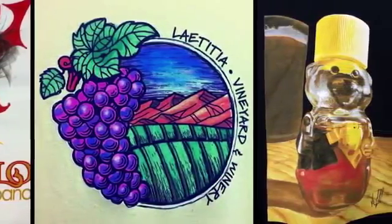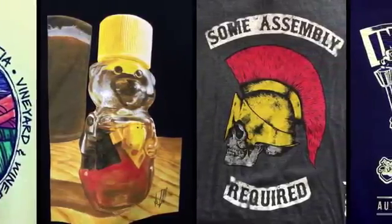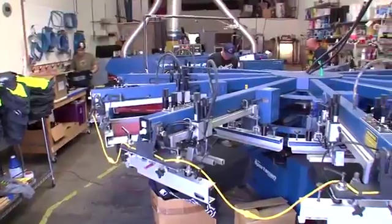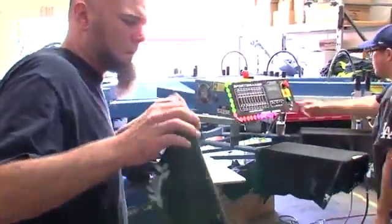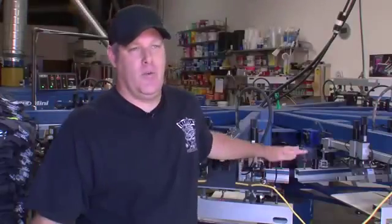A lot of our customers, price is third on the list. It's quality and customer service, and then price. Next big growth point is we're gonna move to a larger facility and we're gonna add another machine. Right now we're gonna go to a second shift until I can find the right facility, and then we'll pull the trigger and add another one of these babies.